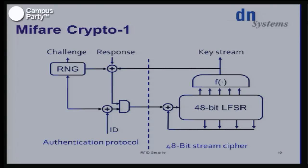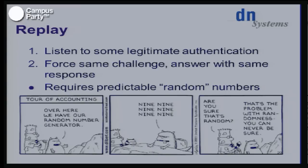It's called the MIFARE Crypto One algorithm, and in fact, it's a 48-bit stream cipher. The problem you see here is the random number generator. Unfortunately, if you don't have enough entropy, and if you don't have a heat source or something, you don't have random numbers. So what happens? You can do a really, really simple replay attack. Because they have failed to generate the right amount of randomness and have a very, very simple cipher, you get predictable random numbers. And the moment you get predictable random numbers, you've got a broken cipher and no security at all.